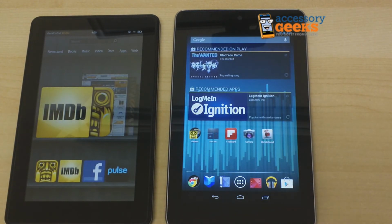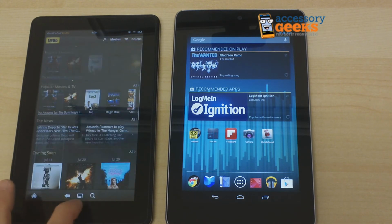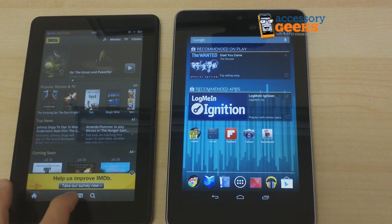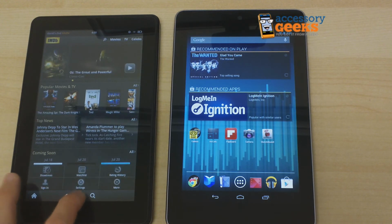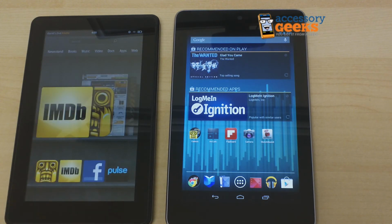Another difference is, given that the Kindle Fire only has one hardware button, and no home, back, or multitasking buttons. Those are handled on contextual menus based on the app you're in. As you can see, a bar popped up here where you can hit the menu or go back. And once you return to the home screen, it disappears.